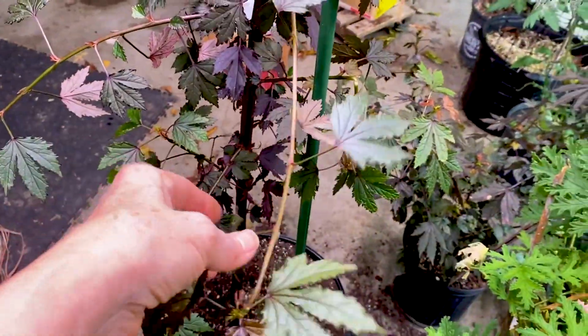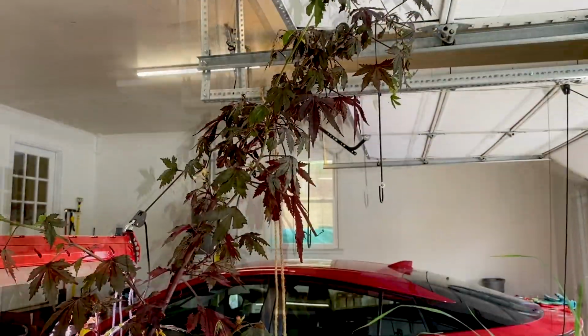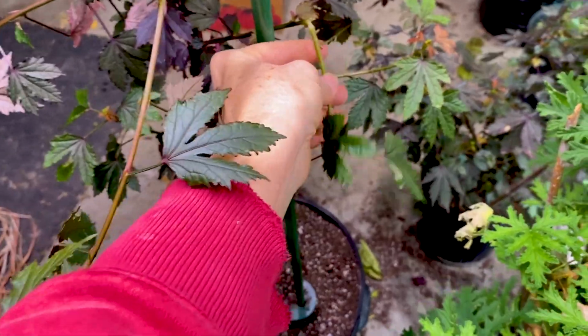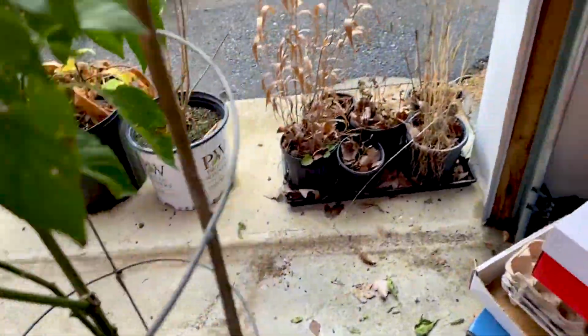So this is the big cranberry hibiscus. Look at that. Goes way up there. I would prune it back, but I really wanted to see if it was going to bloom because I need to save seeds. That got broken. Okay. All right, that's just a little update on what's going on in my indoor gardening for the winter.